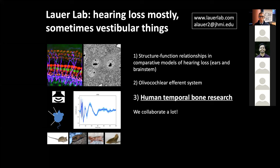So I'm Amanda, and I have primarily a basic science, preclinical lab. We mostly look at hearing loss, and sometimes we delve into vestibular organs. Primarily, we use anatomical, behavioral, and evoked potential measurements to characterize structure-function relationships in models of hearing loss, using mice, sometimes bats, sometimes interesting creatures like mole rats. And we're interested in the interface between the ear and the brainstem, both afferent and efferent.